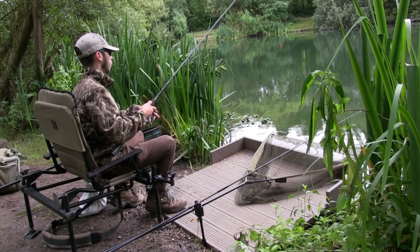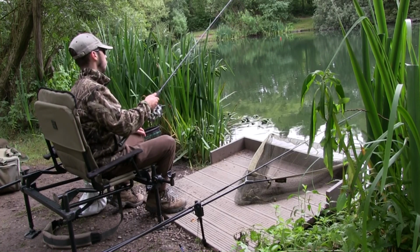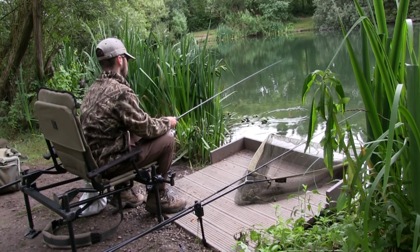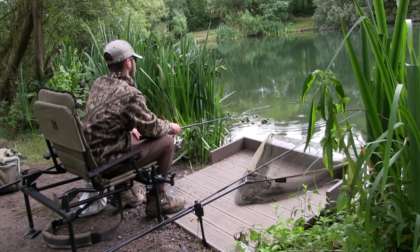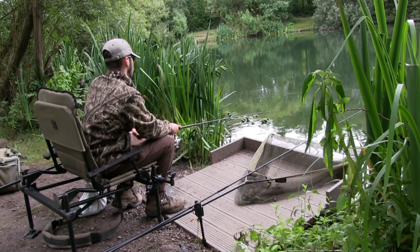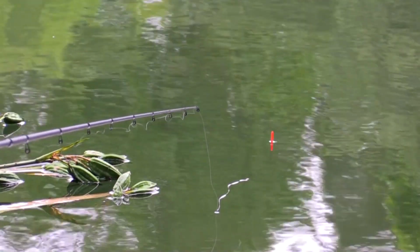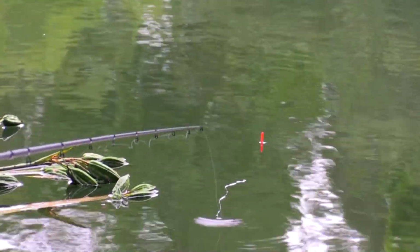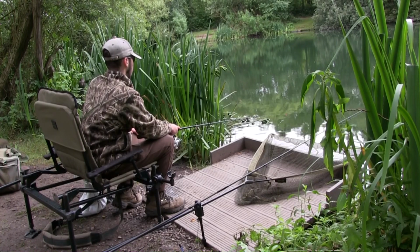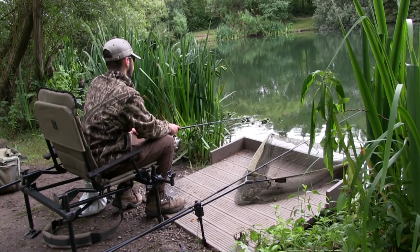Right, I've just had that little perch. I did cast out before, but I don't think there's any need to, so I'm just going to drop it in instead. Sort of like pole fishing. Just like that. I think that might work just as well. It'd probably been better with a pole, but sort of spur of the moment thing, so I didn't have it with us, so make most of what we've got.